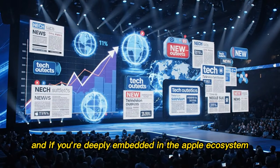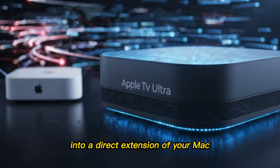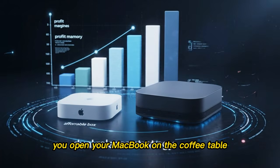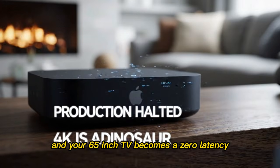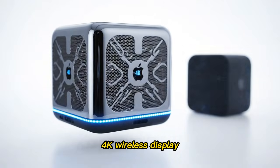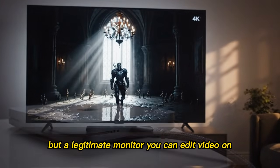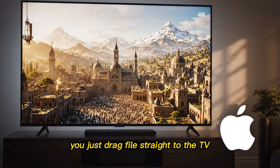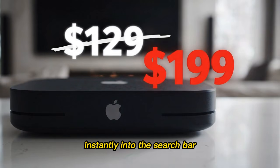And if you're deeply embedded in the Apple ecosystem, this thing could turn your living room into a direct extension of your Mac. You open your MacBook on the coffee table, and your 65-inch TV becomes a zero latency, 4K wireless display. Not that choppy screen mirroring garbage we have now, but a legitimate monitor you can edit video on. You just drag files straight to the TV and use Universal Clipboard to paste text instantly into the search bar.